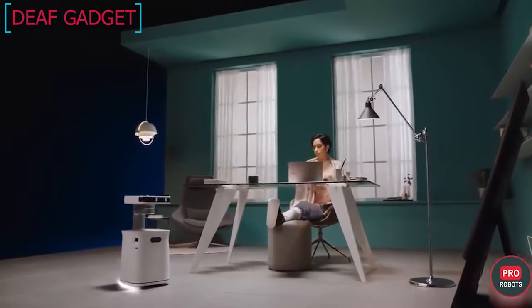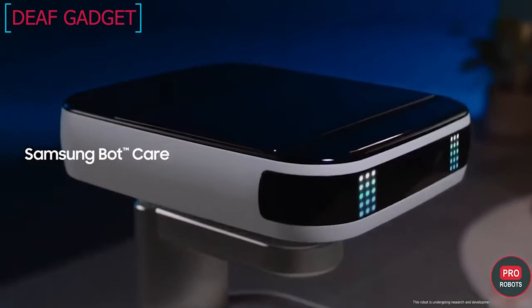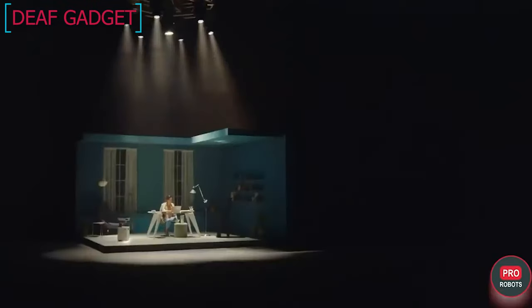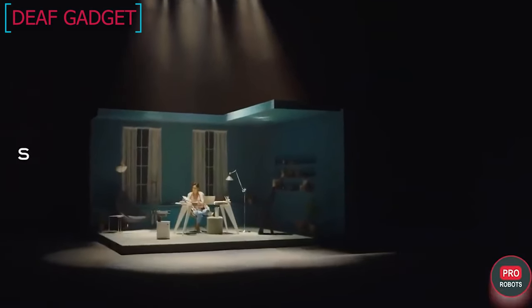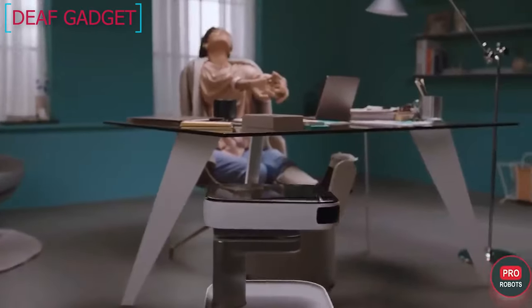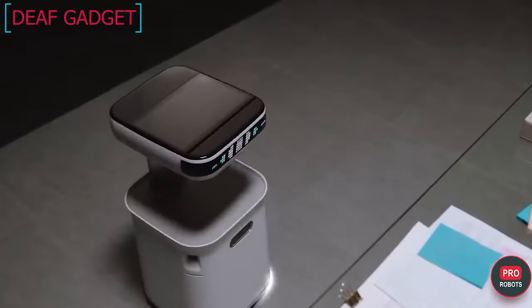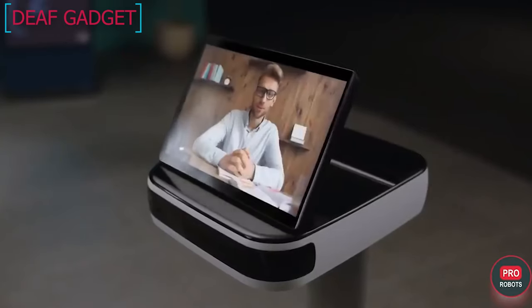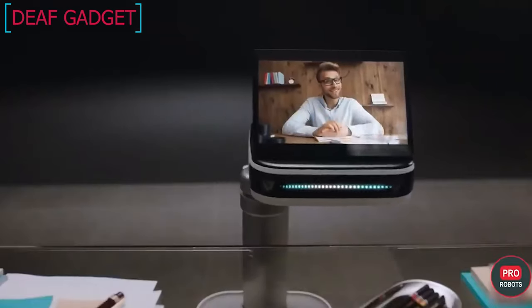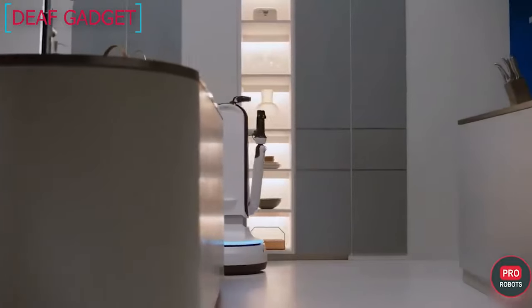Samsung unveiled several robots at CES 2021. Samsung Bot Care is designed as an assistant, companion, and caregiver. The bot, with elements of artificial intelligence, analyzes human behavior and anticipates its needs. The robot will remind you to stretch your legs if you're sitting late at the computer, warn you about the upcoming video conference, prepare materials for the presentation, and choose the best place for it, taking into account the lighting and the background.